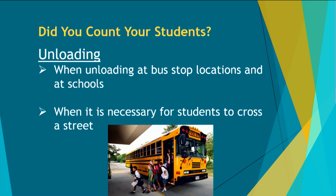Remember, when students are crossing, they should be 10 to 15 feet in front of the bus to enable the driver to see all students clearly. Students should also be reminded to never cross behind the bus. When unloading at schools, students should unload from front to back in an orderly fashion. Counting students during the unloading process at schools will ensure that all students have cleared the bus.